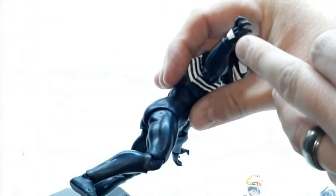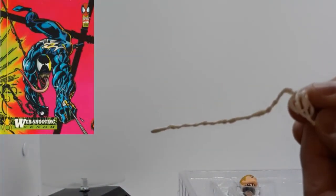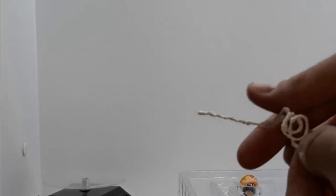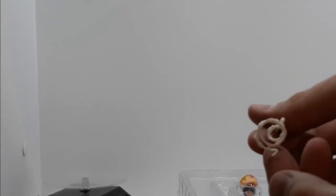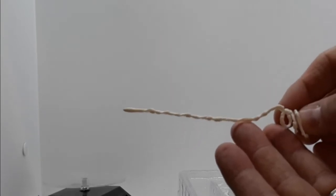Now, I do like this. This is so you can put the wrist in there and, you know, he shoots the webbing, unlike Spider-Man, from the top of his hand. And this is supposed to mimic that. You probably saw it on the thumbnail, but really and truly with it wrapping around the hand right there, it kind of defeats the purpose to me. Maybe they could have come up with a better way to do this, but it's still beautiful webbing.